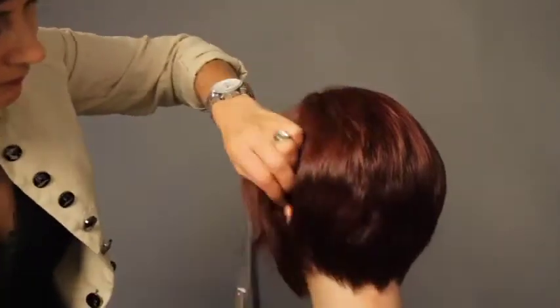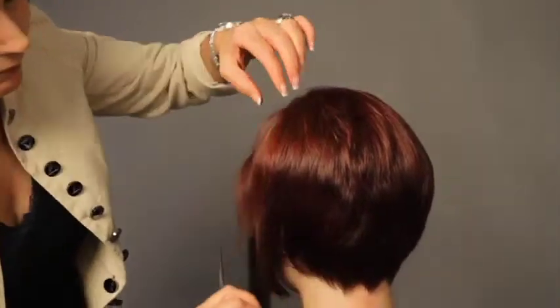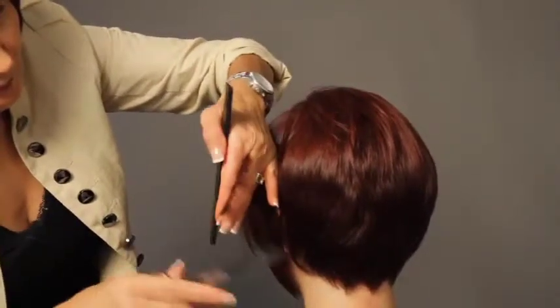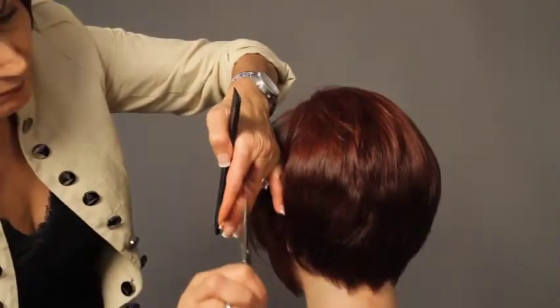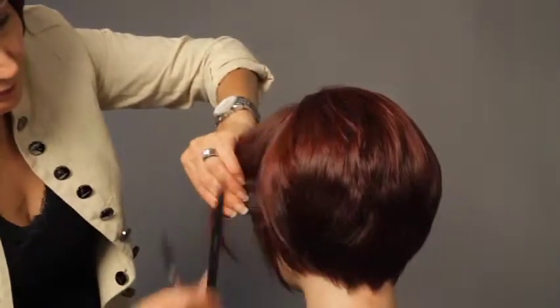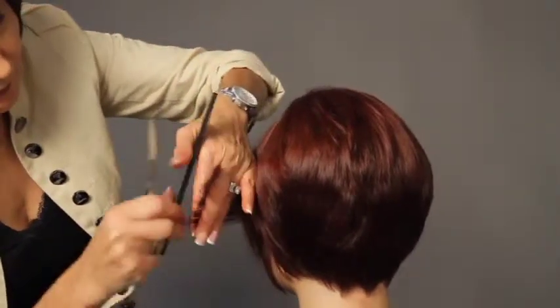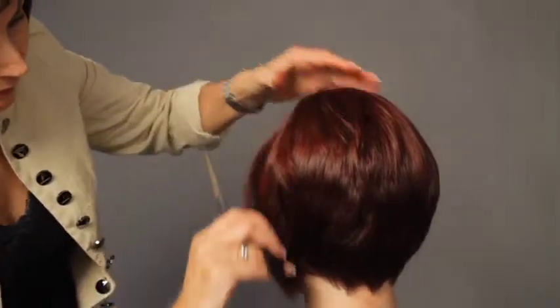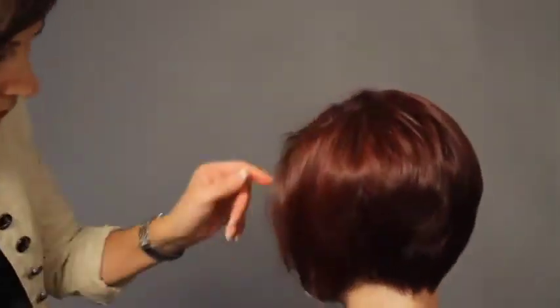That's the mistake most everybody makes. They're a little too sloppy with their texturizing shears, and that's when clients come back and say, I don't like my haircut, don't use those shears on me. It's because it's been over textured. Even when I'm point cutting, my point cuttings are very precise. I take my time and I really evaluate what section and how much I need to do.